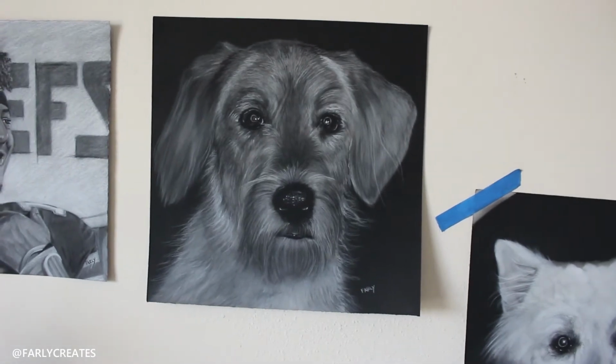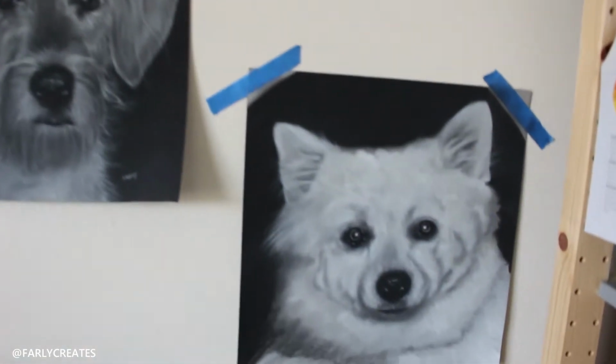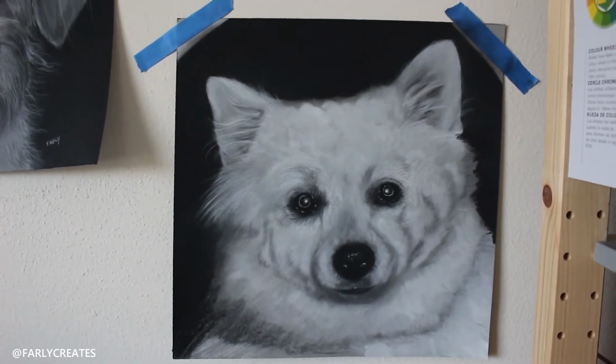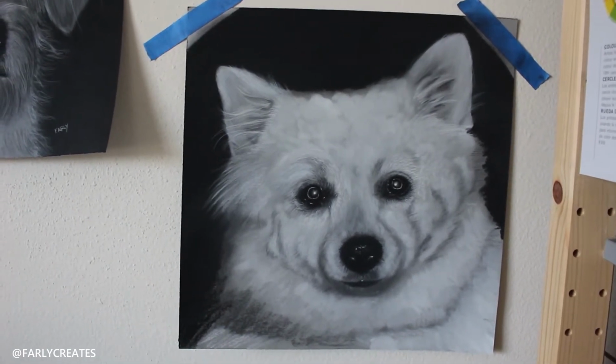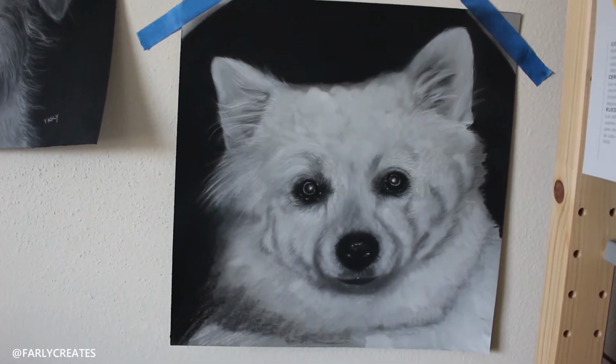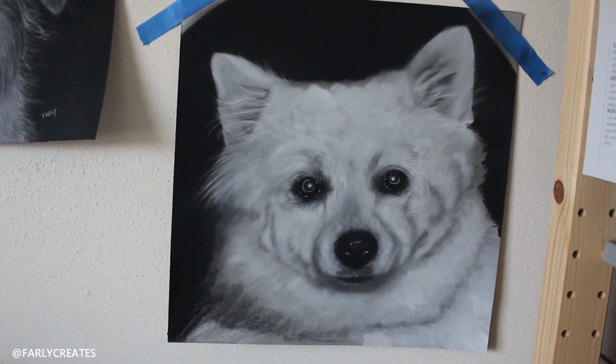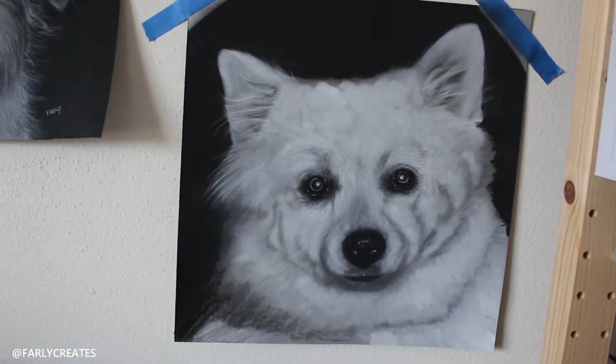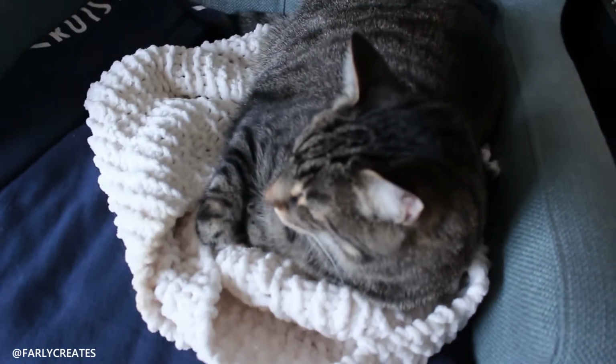That's really all I have to say about that. This is McKenna. I have a lot of detail work left to do with her, but I really like how around the nose is shaping out and around the eyes so far. And some of the ear work is pretty nice and fluffy. And here's Mr. Winston.